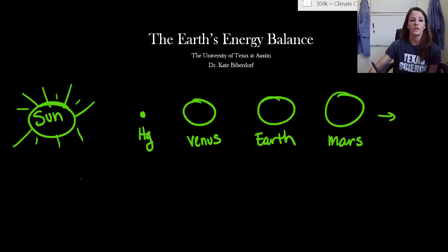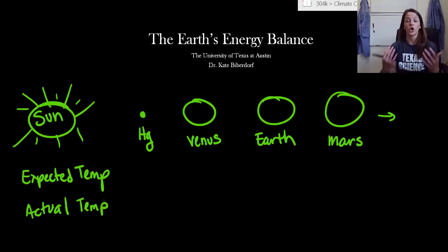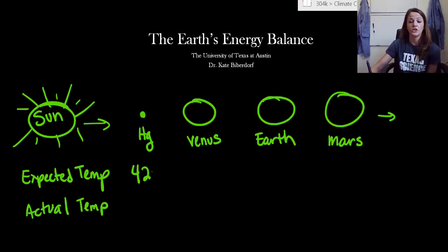What we need to look at first is the expected temperature of these planets versus the actual temperature. We're going to start with Mercury, and we would expect Mercury to have the hottest temperature, just because it is closest to the sun. It is going to receive the most energy from the sun simply by distance. We would expect a temperature of 427 degrees Celsius. Everything in my little chart is in degrees Celsius. It actually is 427. So Mercury is a perfect example.